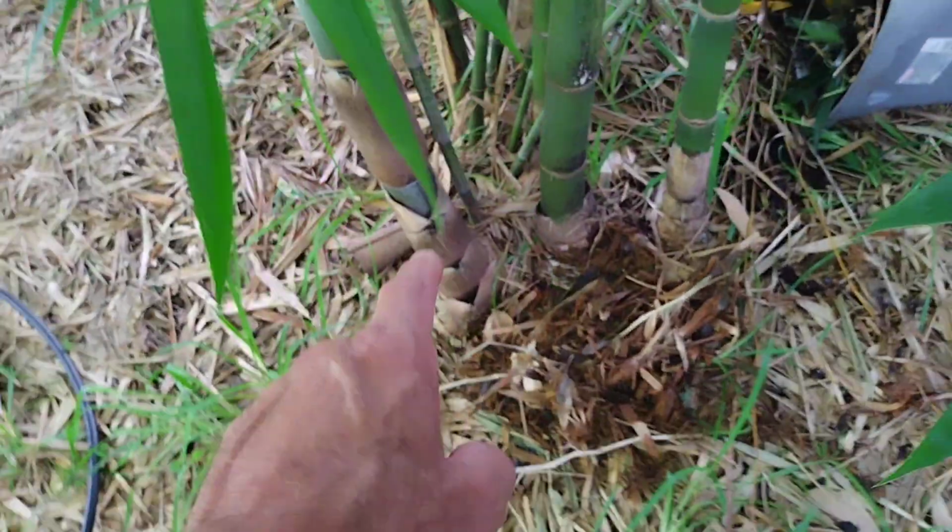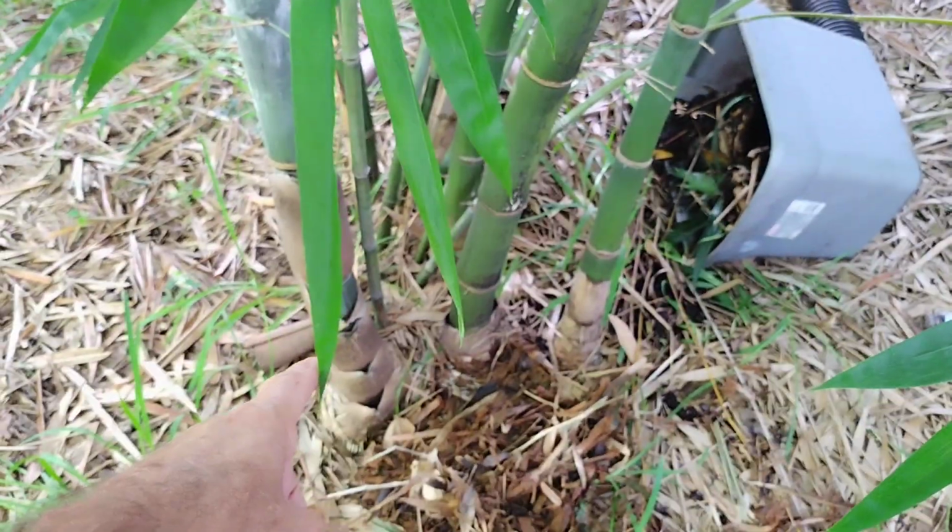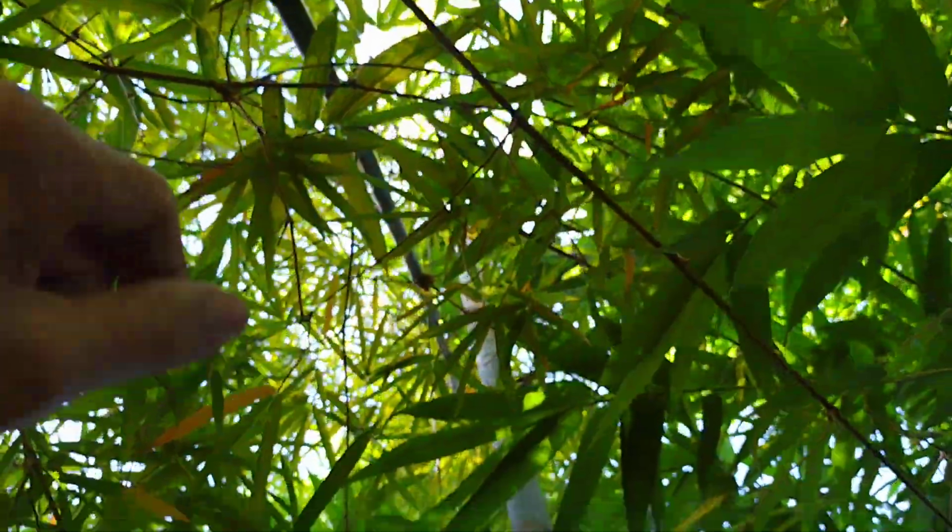That's a brand new stalk. That's only a few months old. It came up 4th of July, and today, August 20th, it's about, I would say, a good 20 feet tall. And there's number 2 there. It's probably almost the same height. So those are doing pretty good.